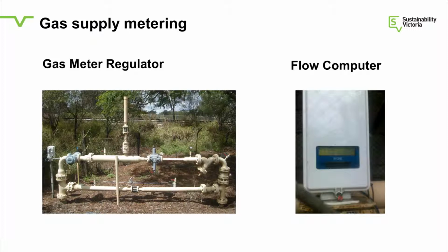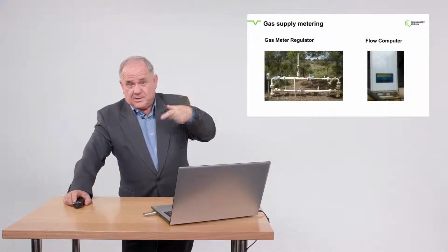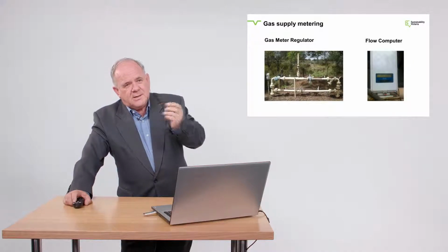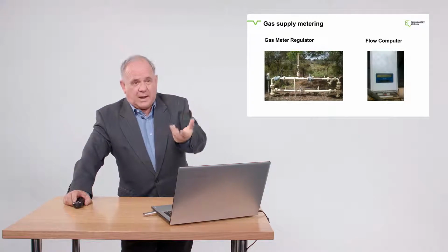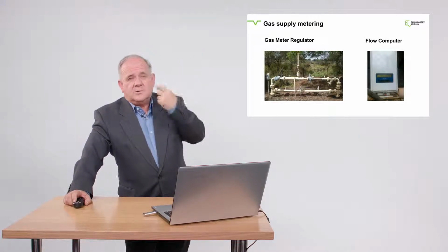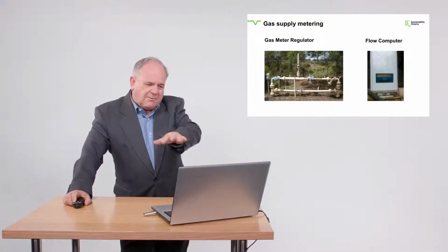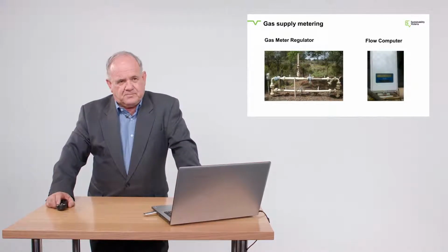Most of these have a flow computer on these meters now. And what a flow computer does, it takes the pulse from the meter, which I said was cubic metres of gas. It measures the pressure and temperature of the gas. It all goes into a little computer and gives you corrected flow, accurate flow. That then is sent by a solar-powered radio to the control room, so that the market knows how much gas the larger customers are using. These flow computers are mainly on the major customers, not on smaller ones.